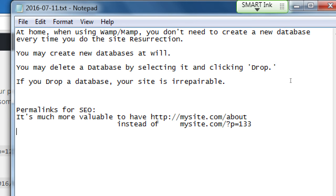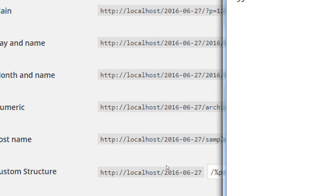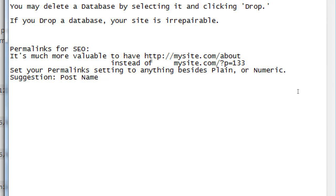So set your permalinks setting to anything besides plain or numeric. Suggestion, postname. Right, that's the one here, postname. That's the suggestion for better SEO. It has more meaningful addresses. The search engines see this.